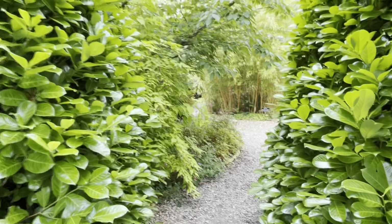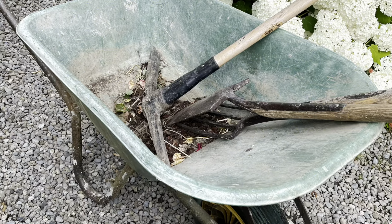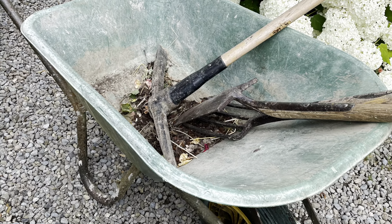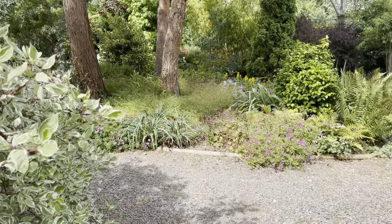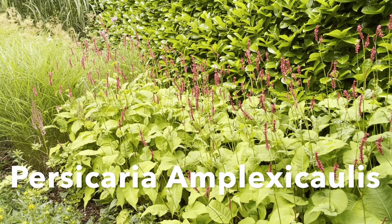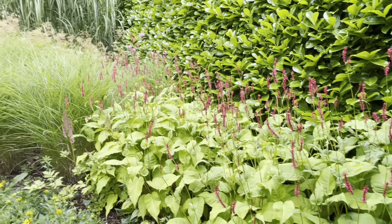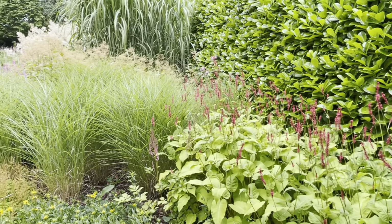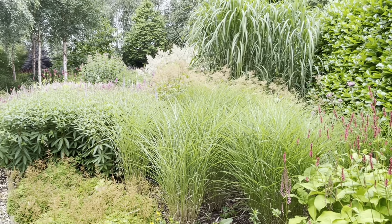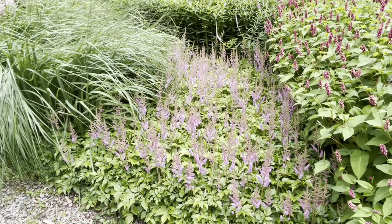We've just spotted the infamous pickaxe belonging to John. So this is the tool that he uses to chop up plants and move things around. And here's some more big clumps of Persicaria. It's got quite a lot of different types of Persicaria, which is lovely. And we've just got the one Superba, which I introduced last year, and I really like it.